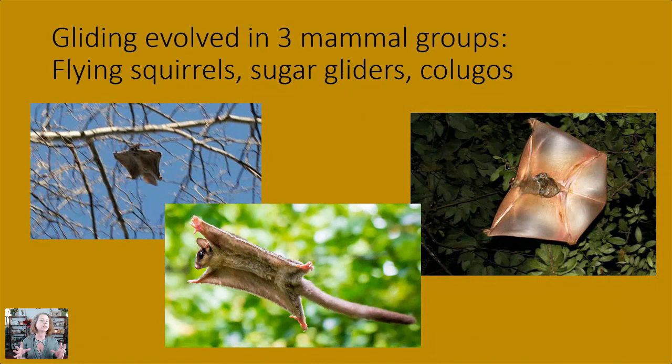And that's evolved in three very different mammal groups. It's evolved in the flying squirrels, like we're talking about today. It's evolved in sugar gliders, which are a type of marsupial, which we've talked about and done sketching workshops on several times in the past. And then it's in this other kind of mammal, one of my favorite mammals in the world, the colugo, also known as the flying lemur, although they're not related to primates at all. They're in their own order. And here it is flying. And this thing that's right there is the baby holding on.